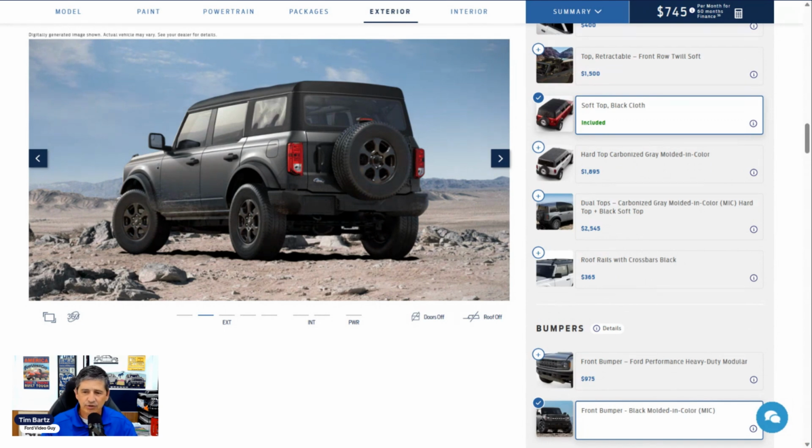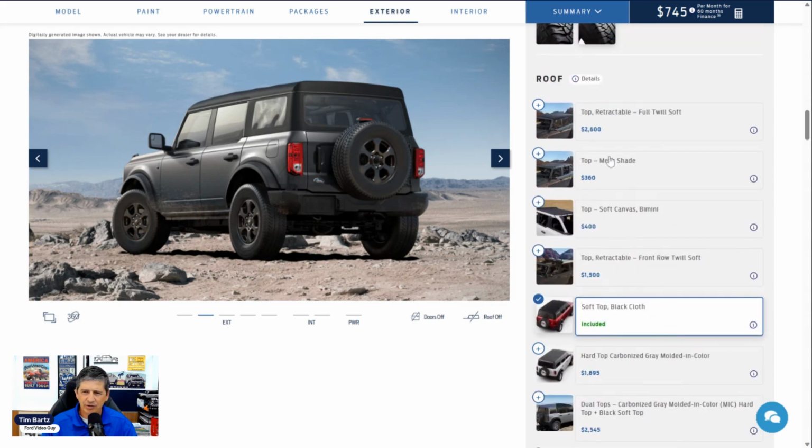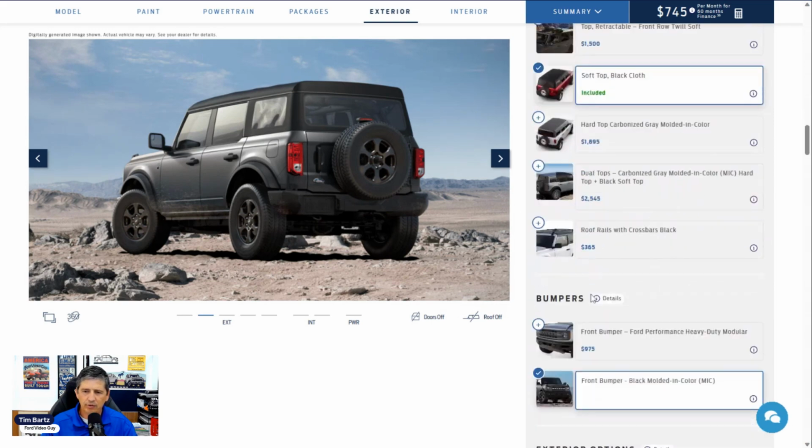Yeah, it is an accessory, but we put it on at the factory, as well as the dual top, and the rest of these are dealer installed options up here. So kind of break that down.